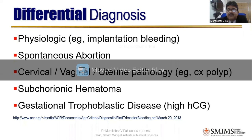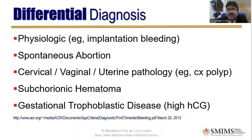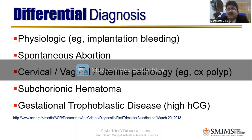Now, I always used to teach undergraduates, there are only 3 problems in first trimester. One is abortion, one or other type. It could be threatened abortion, inevitable abortion, incomplete abortion, complete abortion, missed abortion, whatever it is. The second one is gestational trophoblastic disease. Of course, the third one is ectopic pregnancy, but I would rather put it as number 1, maybe in the back of your mind.